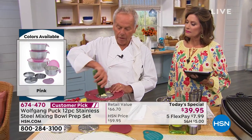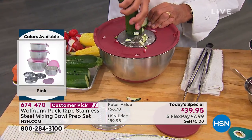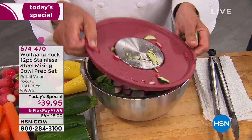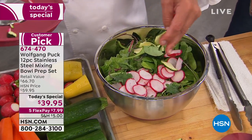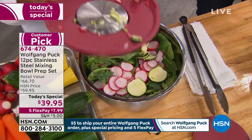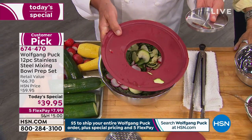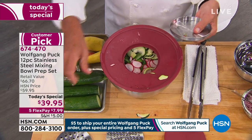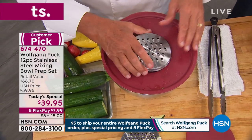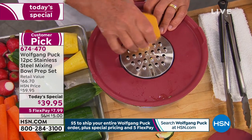So you want to cut whatever you want. You make your salad, for example. You cut your zucchini. This is already full in here. Look at that. And you can just pop that in. And look at the quality of what you're getting. I mean, this is 18/10 stainless. Now, if you said, I also want some cheese in my salad, give me the cheese, Marianne. So all we have to do now is change the plate here to the grater, put the grater in here, and grate a little cheese in here.